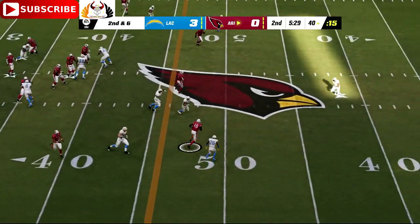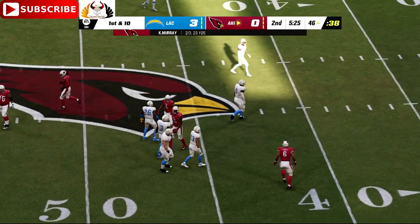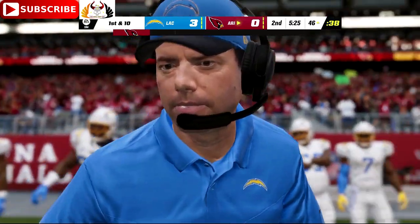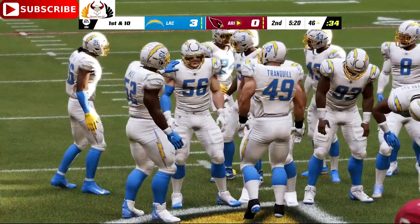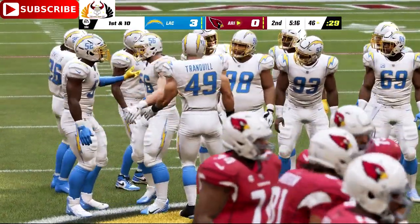From the 40 now on second down. Murray, and he'll be tackled on the other side of midfield at the 46-yard line. You can see the time and effort and thought that they put into their passing game because it was evident right there. It looks like a simple pitch and catch, but you and I both know that they have planned for this and worked hard to make it happen.